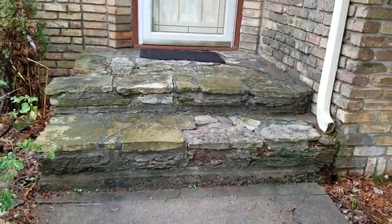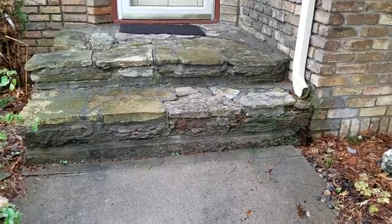And then last but not least are their front steps, currently made out of Platteville.